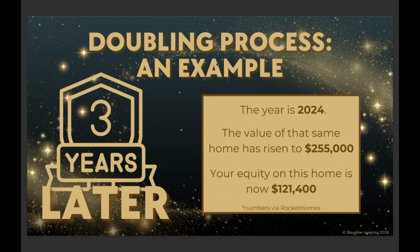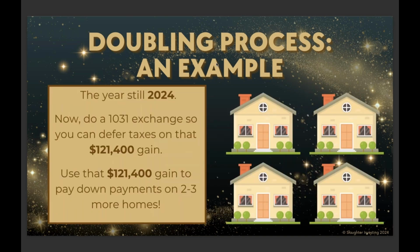We're now in 2024. The value of that same home is now $255,000. Your equity on that home is now $121,400. And these are real numbers from Rocket Homes. With that $121,400, you sell the property, you do a 1031 exchange, you now have deferred taxes on the $121,400. Now, not all of that is gain. Some of that is your original down payment, but you've got a massive gain of around $88,000, $90,000. So you're going to use that gain to pay down payments on 2 to 3 more houses.